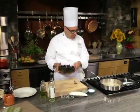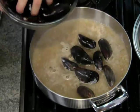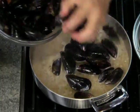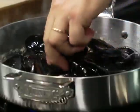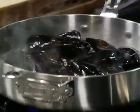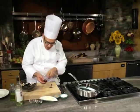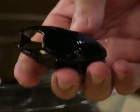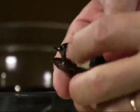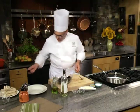All right, as this comes up to the boil, I'm going to take some mussels and move them right over. And we'll put a lid on them. Now, I pulled this one back because I wanted to show you something. Obviously, if a shell is cracked, this mussel shouldn't be cooked. This is dead. At some point, something heavy hit it and it broke the mussel. Even if I squeeze it, it will not close again. So that should be discarded. We'll set that aside.